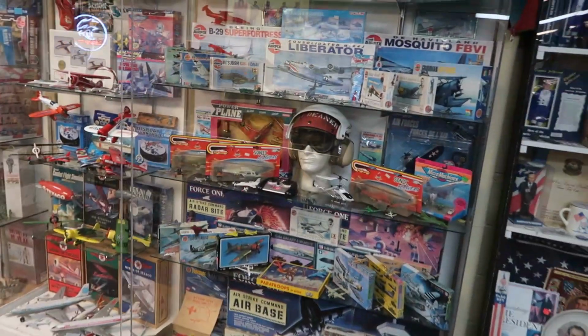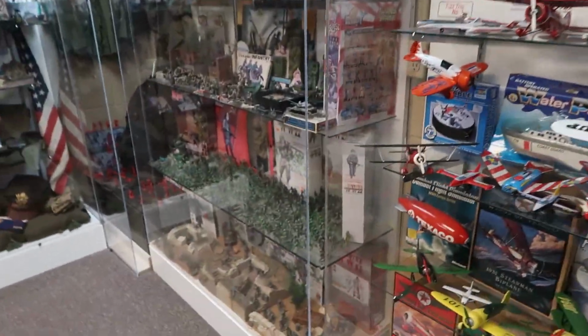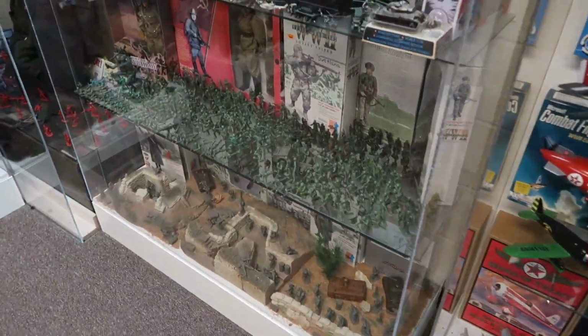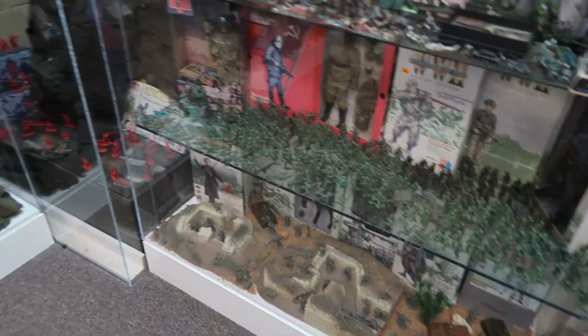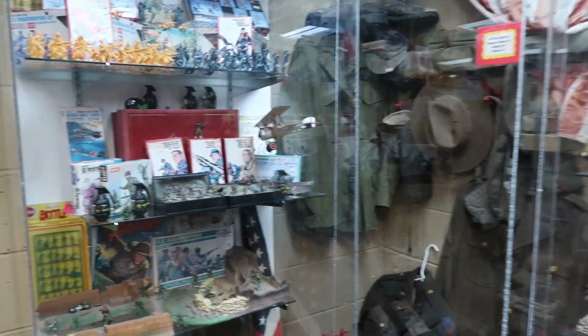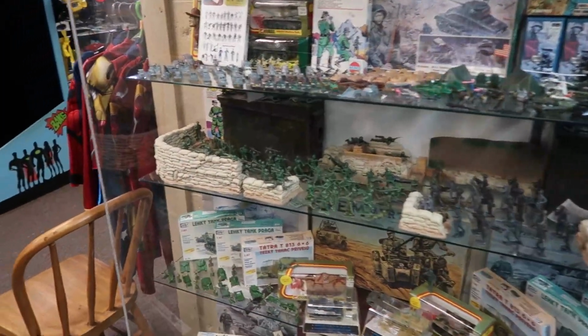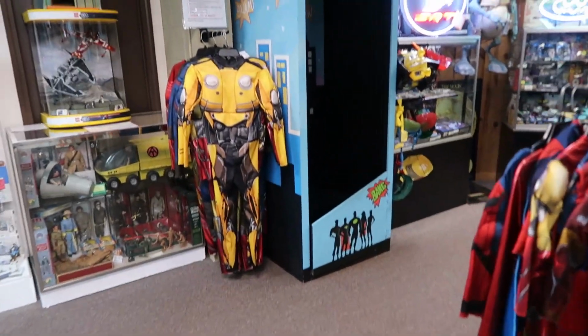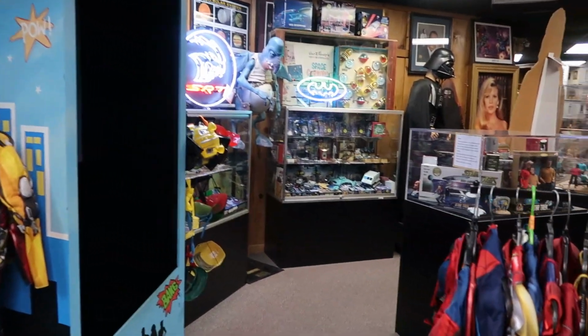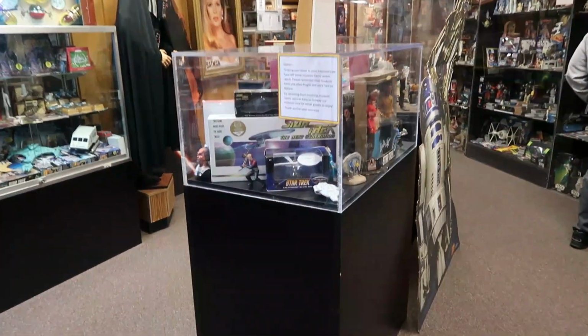There's some more planes. Looks like they're kits that you can build. The Army Men figurines. Classic. And clothes that you could wear as a kid. All this stuff is so cool. We're going to go into more sci-fi. There's an area that I enjoy.